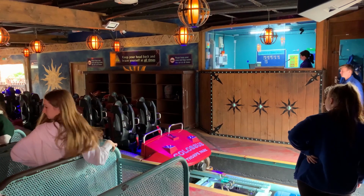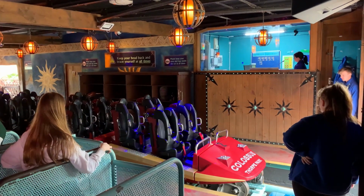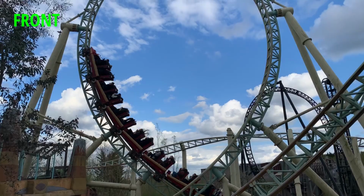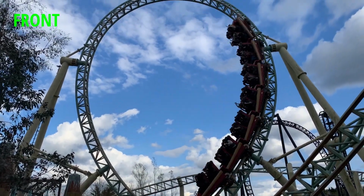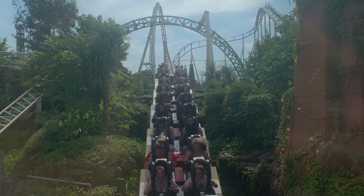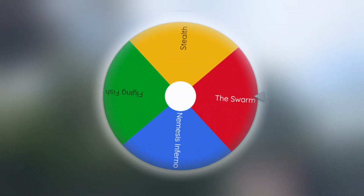Now Colossus is the easiest one on the whole list for me. It's for sure a front row ride. It's way smoother at the front and you also get more leg room, so it's the most comfortable place to sit. The views are also great at the front too, and you really get to appreciate parts like those near misses towards the start and seeing down the heartline rolls at the end.